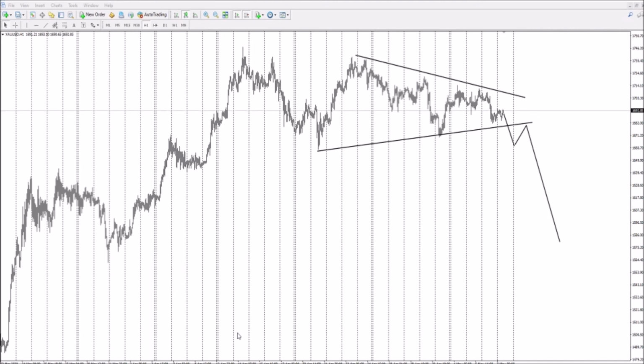So any instruments you want me to go over, even if I don't trade them, I can give my view on them. It's always good to share thoughts and share views.